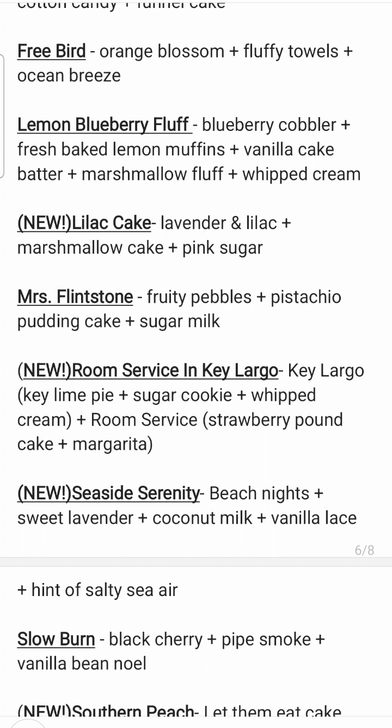The vanilla cake batter note does interest me. I like cake batter scents, and I don't know. I really would love some feedback on this one. So I might just get a souffle. I might pass. Still undecided.